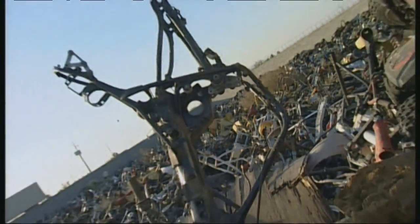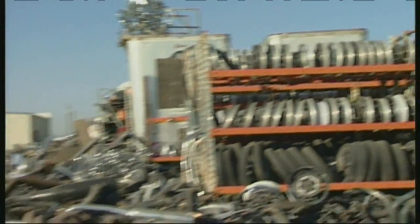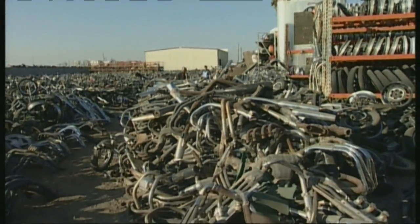Interested in bike spare parts and ready to dig into the piles of scrap? Then Bob's Used Motorcycle in Phoenix, Arizona is the place for you.